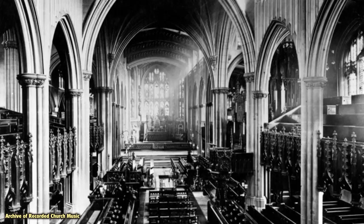Now, two more recent pieces, both written for a Leeds triennial festival. This organ piece, Festal Toccata, by James Brown, was written in 1961.